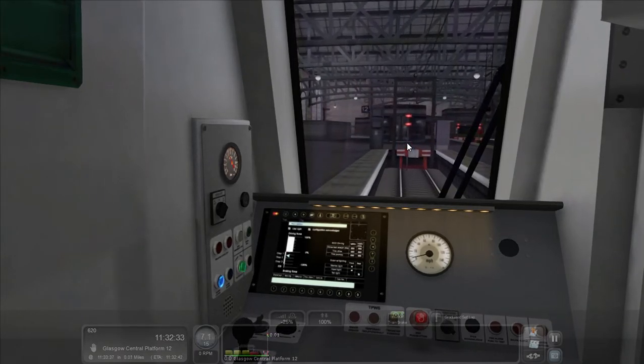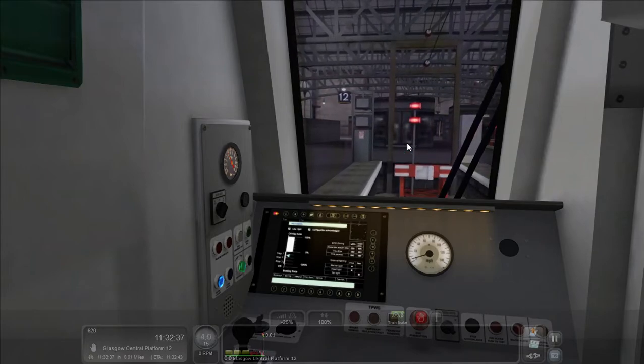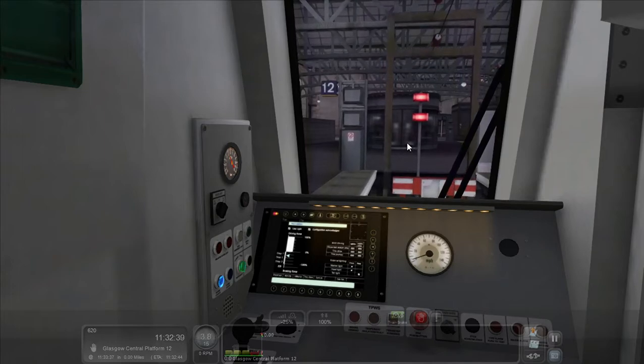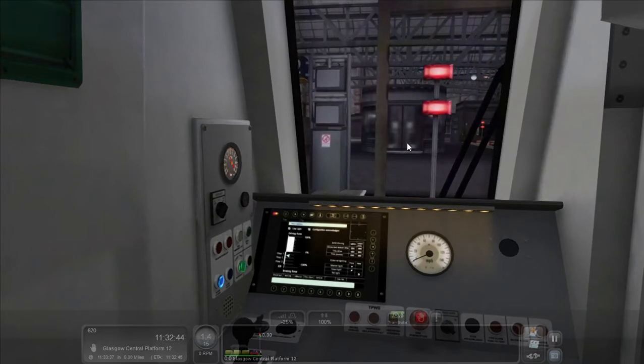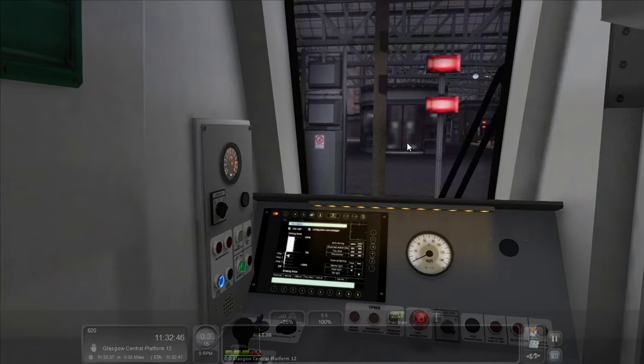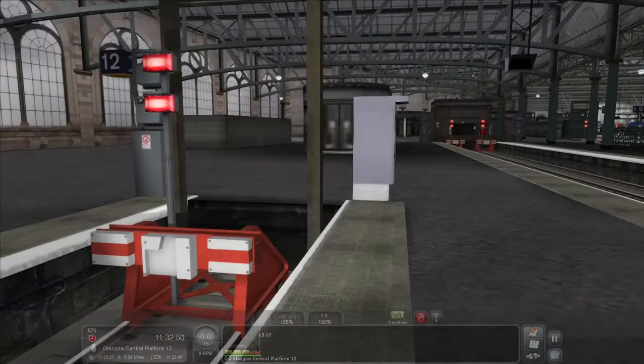Okay, slow her down just a wee bit more. I find just if you've got enough space, step 1's going to be fine. I might just pop her into step 2 as we come up towards the buffers, and sure, we stop just in time. And there we go. That's it for today's journey.